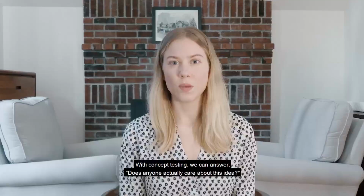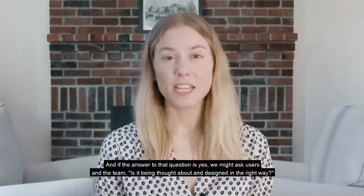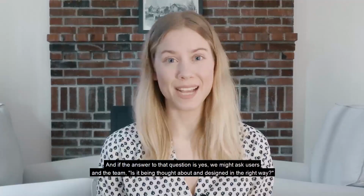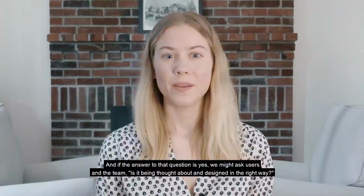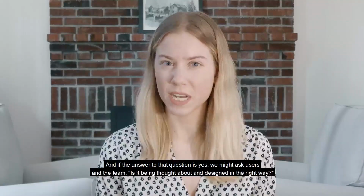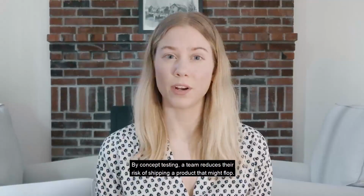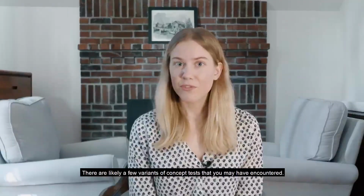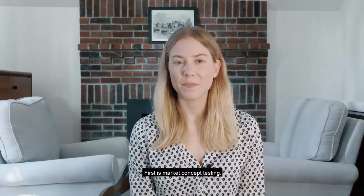With concept testing, we can answer, does anyone actually care about this idea? And if the answer to that question is yes, we might ask users and the team, is it being thought about and designed in the right way? By concept testing, a team reduces their risk of shipping a product that might flop. There are likely a few variants of concept tests that you may have encountered. First is market concept testing.